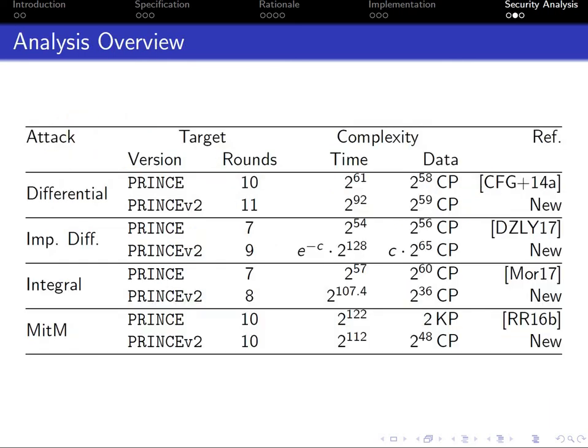In our analysis, we provide several new results, including a linear attack and the 6-round integral distinguisher based on the division property, a more precise evaluation of boomerang attack, and a new 10-round damage Selçuk meet-in-the-middle attack. This table provides an overview of our analysis.